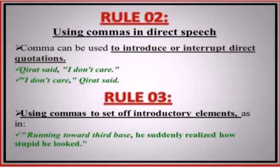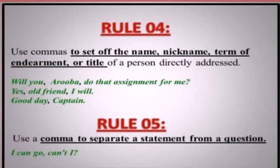Rule number 2, using commas in direct speech. Comma can be used to introduce or interrupt direct quotations. Also, commas set off introductory elements. "I don't care," Kyra said. He suddenly realized. Rule number 4. Use commas to set off the name, nicknames, terms of endearment, or titles of a person directly addressed. Will you, Aruba, do the assignment for me?